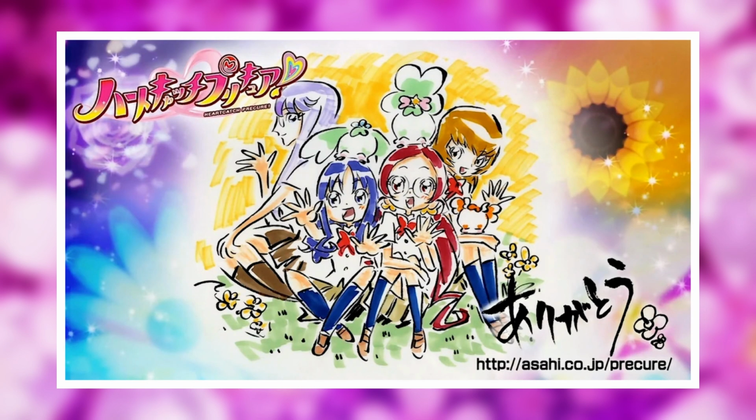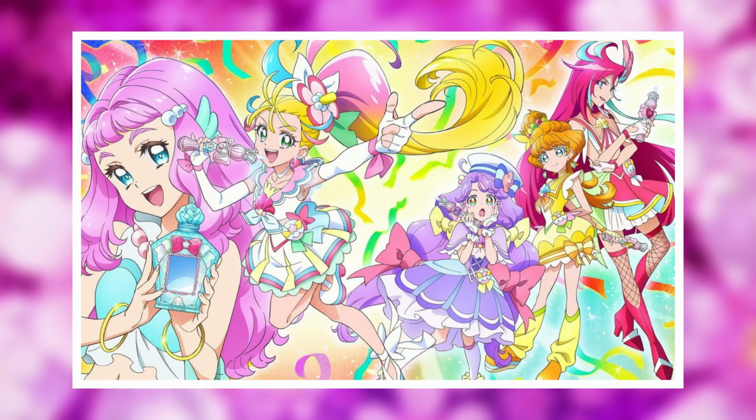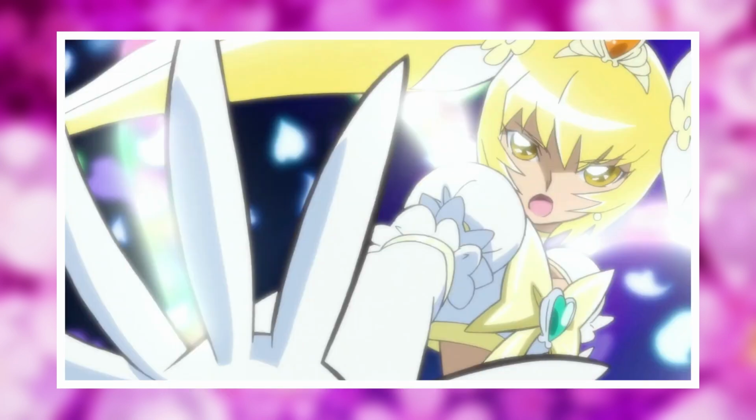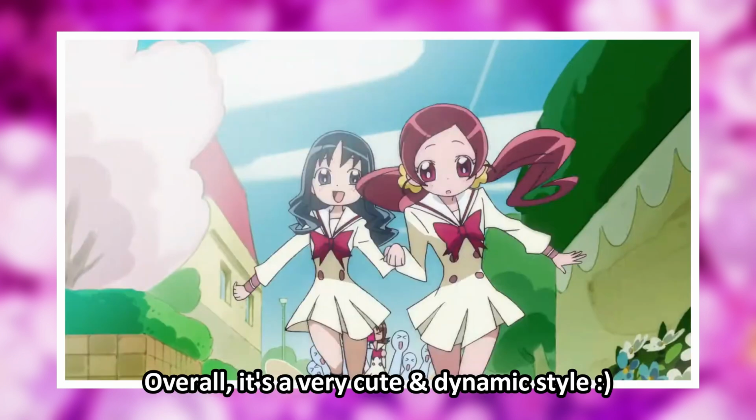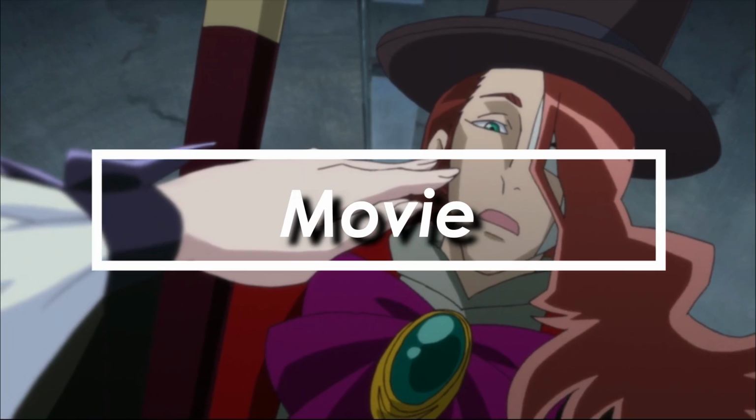It has its place, but I'm really glad that this is not the style of most Precure seasons. I'm much more of a fan of Takahashi's style or Nakatani's style. I guess I just don't like these designs. They're so stubby and it's kind of gross in certain shots. I don't want to be mean about it, but I do think this style has its strengths and weaknesses.